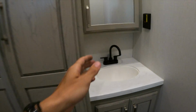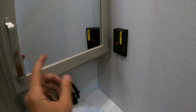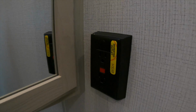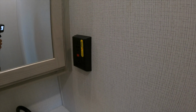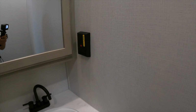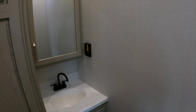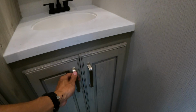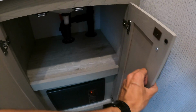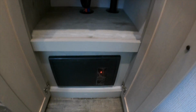And then as we come back in here, you have your medicine cabinet. So really, actually some pretty deep shelves for medicine cabinet in there. You can see this outlet here, it says inverted outlet. So that is one of your outlets that you will be able to run as this one sits right now off of the solar power. You won't actually have to plug into a 50 amp connection to get power to that outlet there because of the 400 watt solar system. And then underneath here, you have storage underneath the sink, breakers and fuses right there.